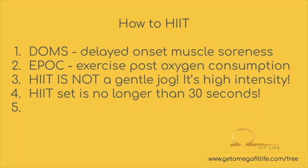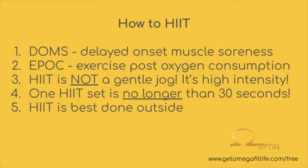HIIT is also not doing anything more than 30 seconds. You want a 30-second bout of high intensity anything or less. Last point, HIIT is best done outside for reasons that I'm going to mention in this video.